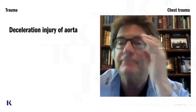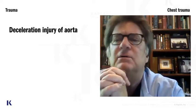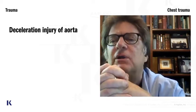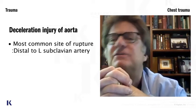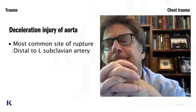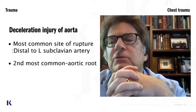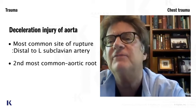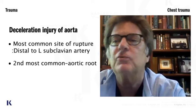Test question. The most common location for a deceleration aortic injury is distal to the left subclavian artery. The second most common is the aortic root.